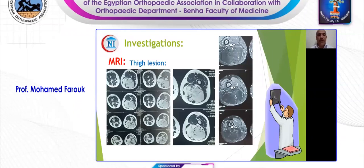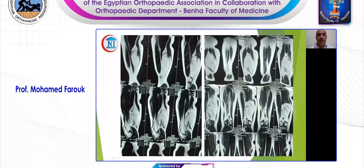We do the thigh lesion MRI. We found a homogeneous mass in the posteromedial portion of the thigh, a huge mass, in relation to the gluteal vessels, in relation to the sciatic nerve location, and the homogeneous mass is inside the muscles. Here another cut, demonstrating its relation to the femur, to the posterior surface of the femur, to the linea aspera, and the width of the thigh.